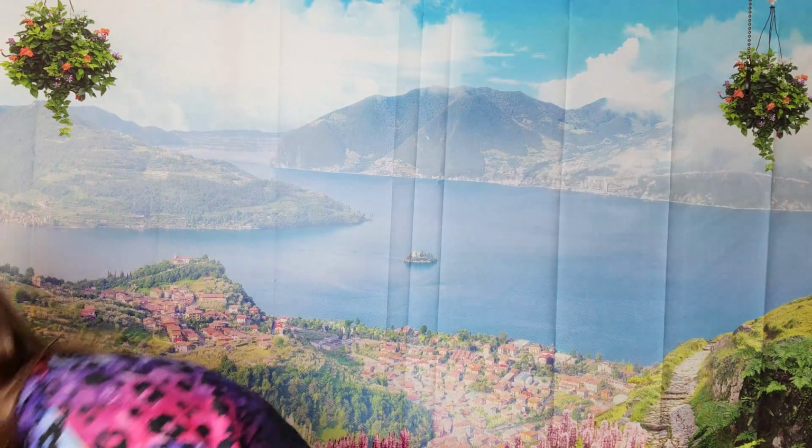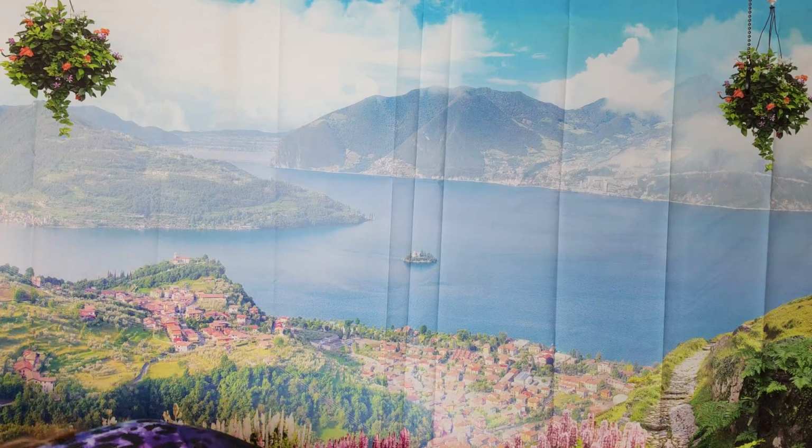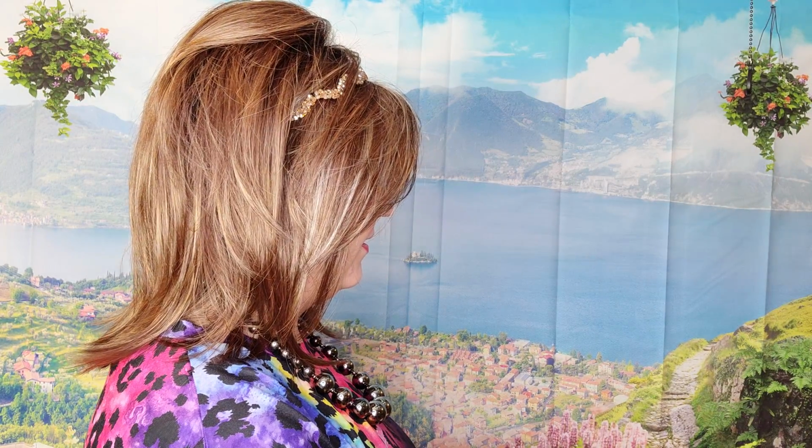So I did want to show you just a couple of different ways that I would style this. So there is no lace front. This is one that does not have a lace front, but I think that you can still accessorize it very nicely with any hair accessories that you have. Like I've got this really pretty headband here that has a lot of sparkle to it. And when you put it just directly behind the ear and the ear tab, you can get some really great looks with this.